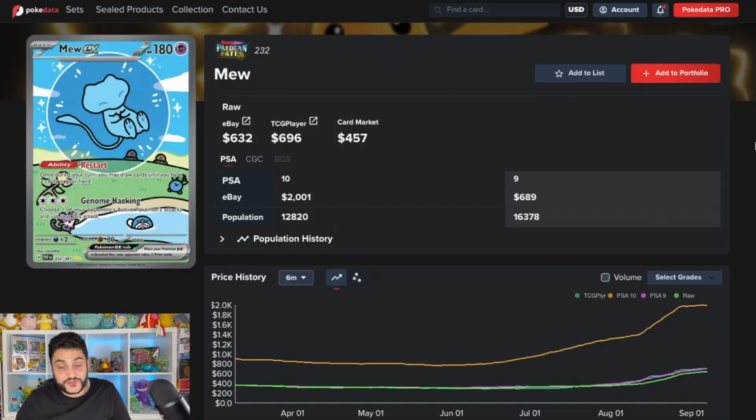And in the number 2 spot is Mew EX from Paldean Fates, the bubbly Mew, a beautiful card. I wouldn't be surprised at one point if this card does not become the number 1 card. I'm just saying, I'm just throwing that out there.